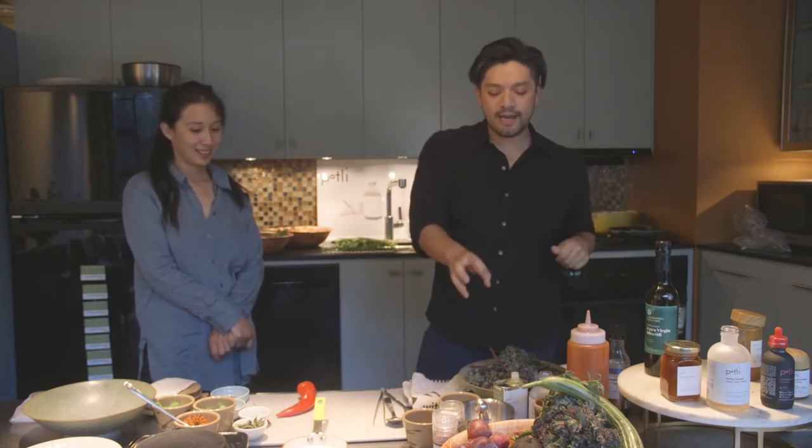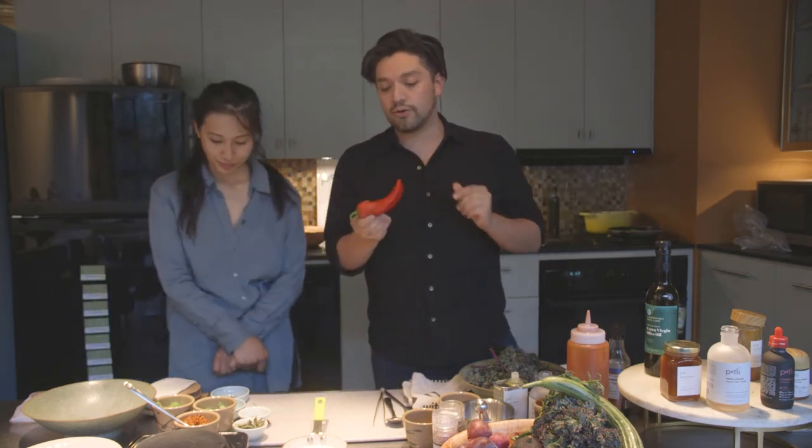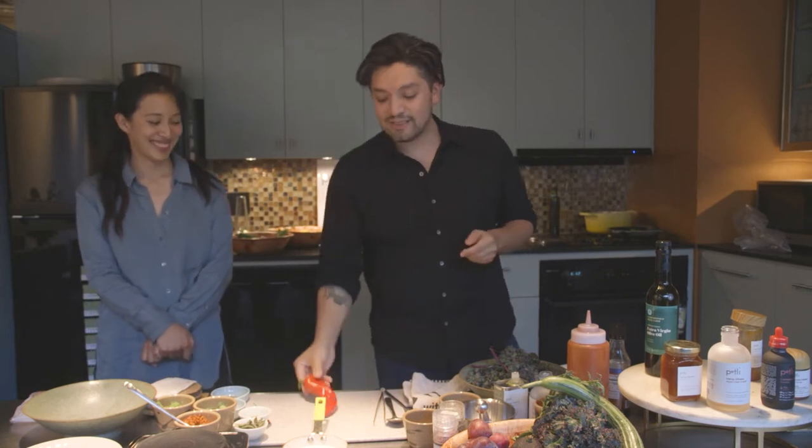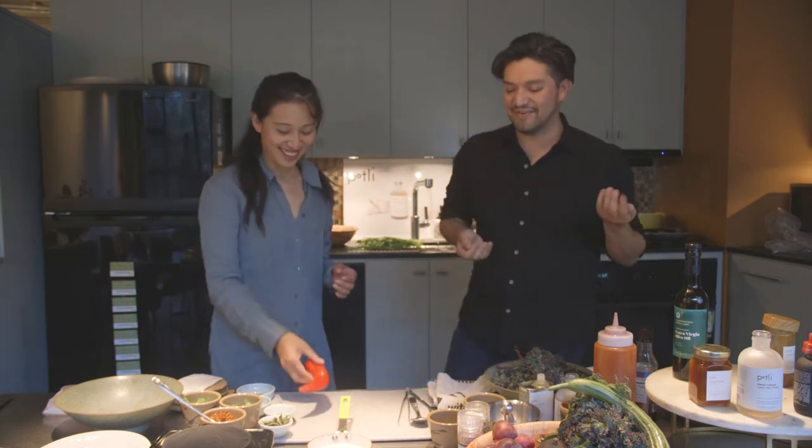So what we're doing for the tacos today, we're going to bring out as much umami as we can into this kale. We're going to roast some of these Corno di Toro bull's horn peppers, toss them in a chimichurri, and make a yummy little plant-based taco. It does look like a bull's horn, right? That's cool.